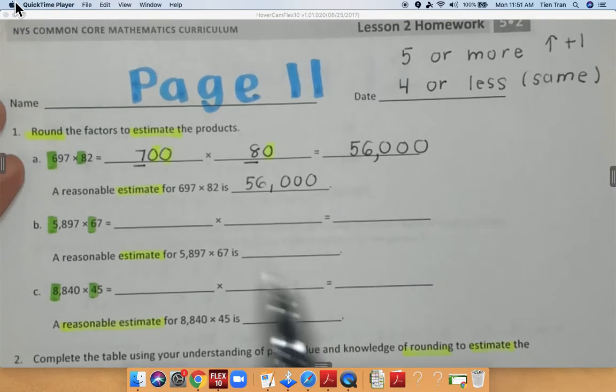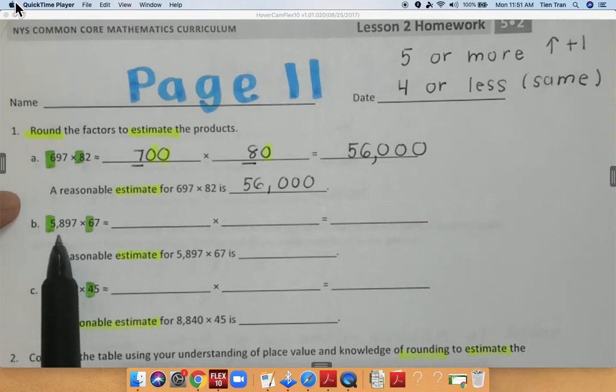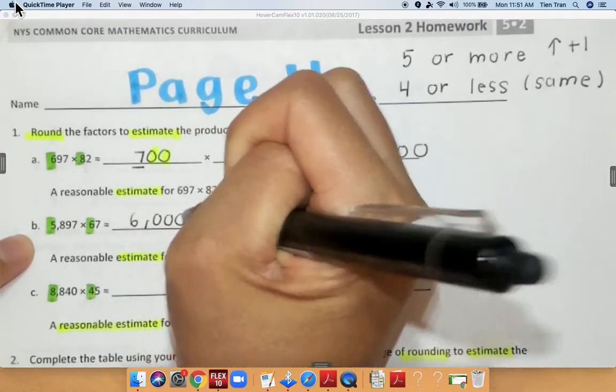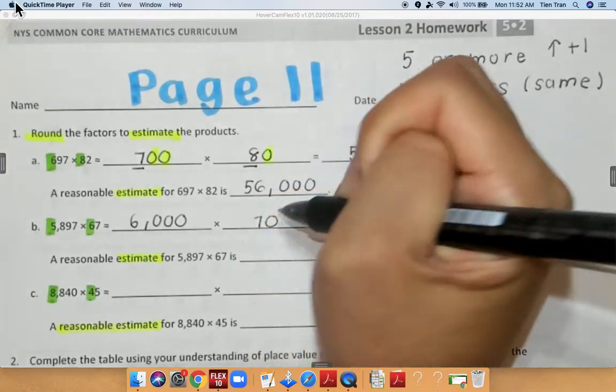Estimation is going to be important when you are working with numbers in real life. Now, for the next problem, we have 5,897 times 67. I want to round 5,897 to the nearest whole number. So right here, our 5 is our whole number. Is 5,897 closer to 6,000 or is it closer to 5,000? It is closer to 6,000. Okay? Now for the next one, I have 67. Is 67 closer to 70 or is it closer to 60? It is much closer to 70.